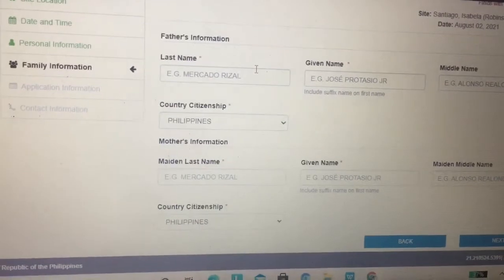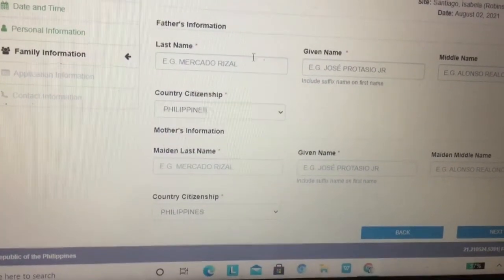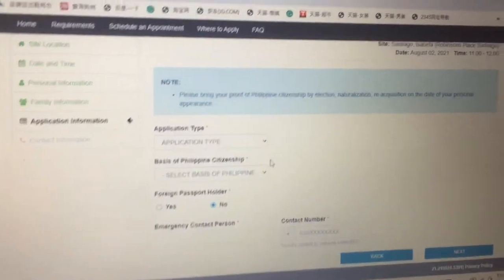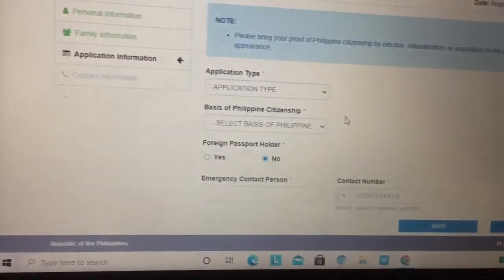You would see the family information. You'll be filling in the names and information about your parents, your mom and your dad. We're done with the family information and now we're here with the application information.